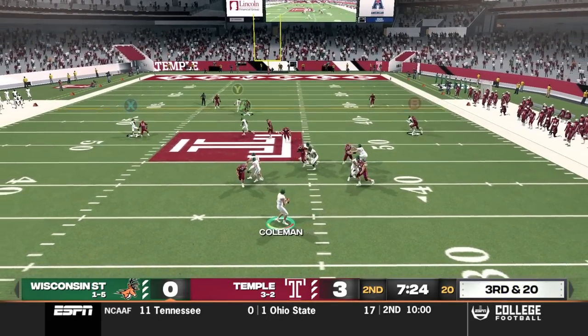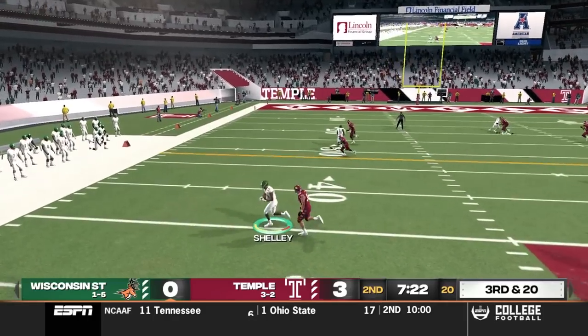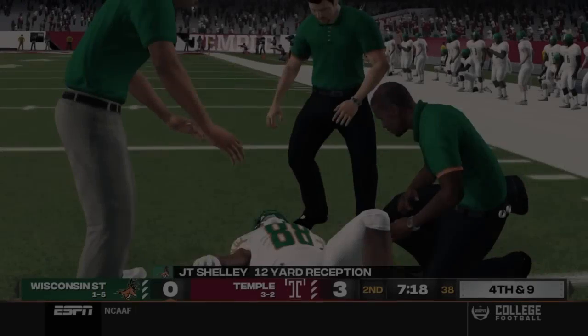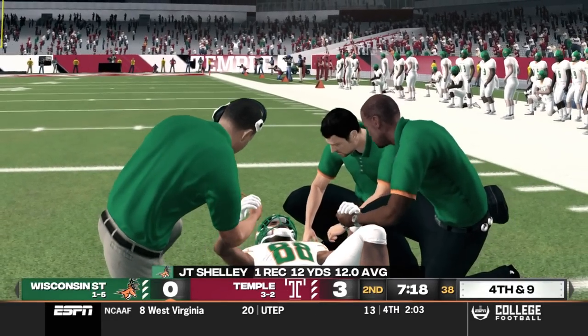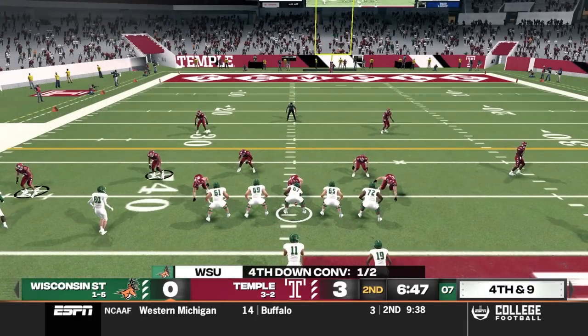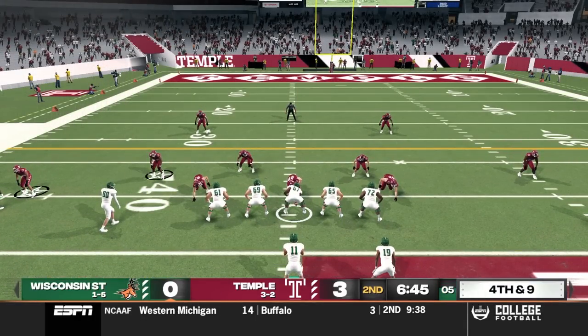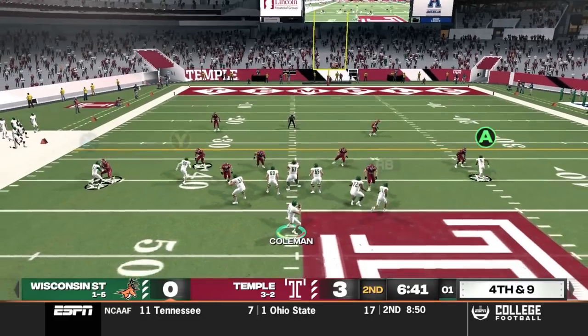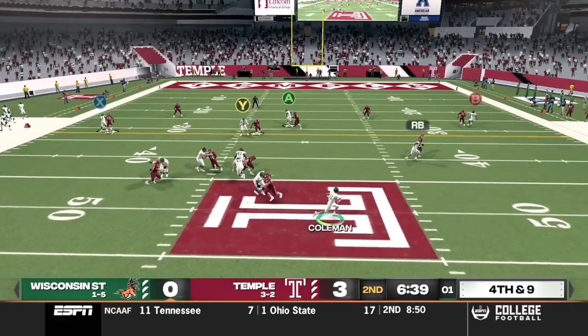So now a 3rd and 20. Coleman looking to air this one out. He finds JT Shelley, and he's got almost a lot of that yardage back, and he gets banged up on that play. Gain of 12. And Coleman comes out here on a 4th and 9. We're out of field goal range, but we're kind of in 4-down territory. We'll see if we can convert here.